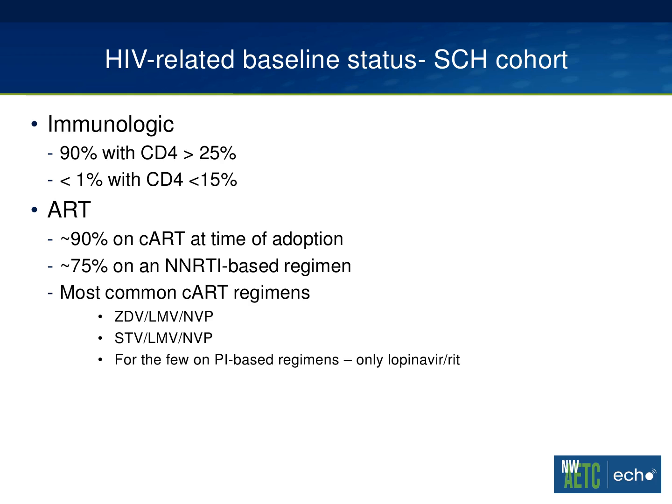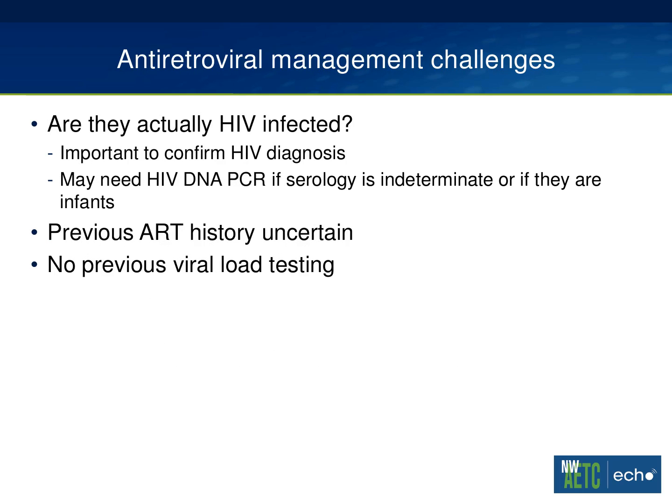That's the only protease inhibitor that we've seen these kids come on. And as I mentioned, they often come on these really nice combination tablets, which we don't have access to here for these regimens in the US. What are some of the challenges that we face?